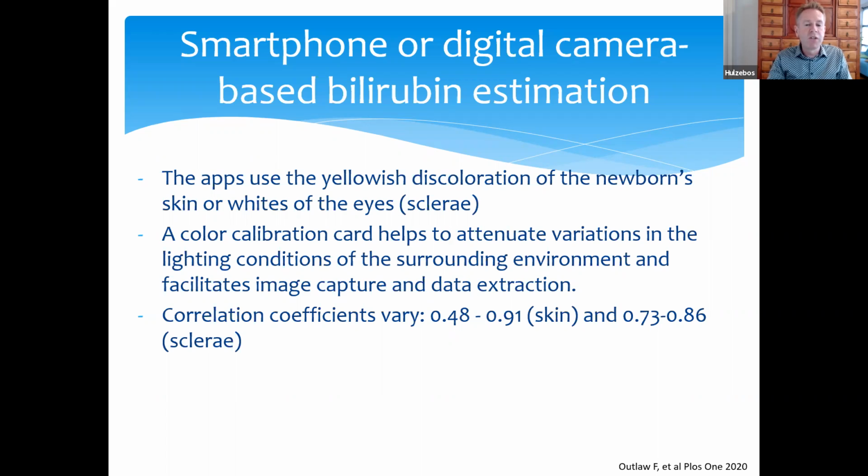A color calibration card that you saw in the former slide helps to attenuate variations in the lighting conditions of the surrounding environment, and it facilitates imaging capture and data extraction. By using this card, various brands of smartphones with different lens qualities can be calibrated. In studies that compare smartphone-based optical bilirubin estimates with TSB, correlation coefficients vary between 0.48 and 0.91 on the skin and 0.73 and 0.86 on the sclerae.